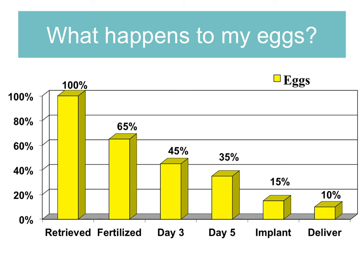The tremendous loss rate for both eggs and sperm is a normal part of human reproduction, and the reason even couples at peak fertility only have a 15 to 20% chance of pregnancy in any given month, as the number of eggs we retrieve, as well as the quality of these eggs, depends in large part on the woman's age.